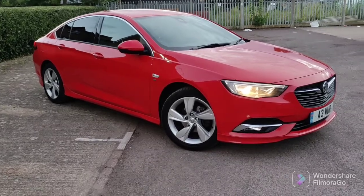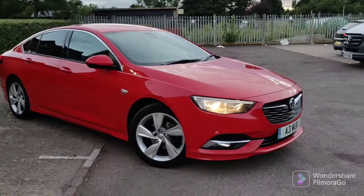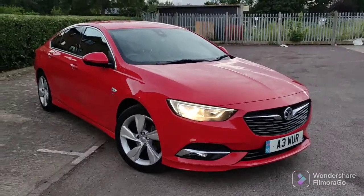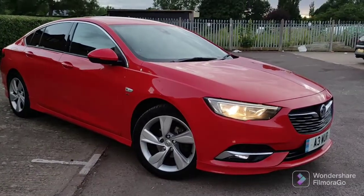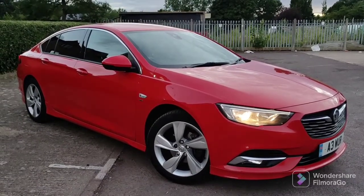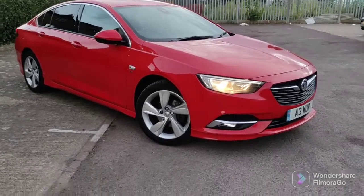Other than that, as they obviously get older, once they're past like 8 years and stuff, electrical glitches start to take place. But that's the same with Fords and VWs. So reliability wise, it's actually very solid. Just keep the maintenance up, and it should do you well. And it's really good fuel economy and low road tax. I mean, what more could you ask for?